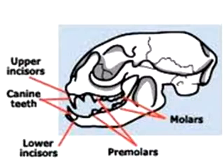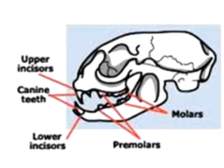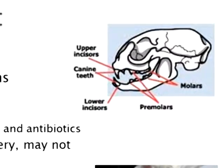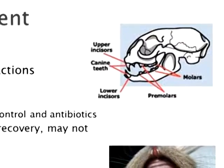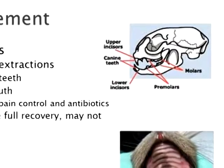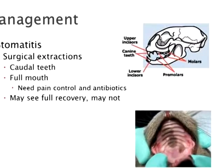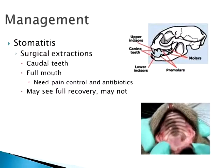But in these really refractory cases where you have not been able to get any relief any other way, it can do wonders. Just getting that antigenic response of that plaque on the teeth out of the mouth, you remove it, there's no more bacteria on the teeth to cause the immune system to go wacko, and it takes care of it.